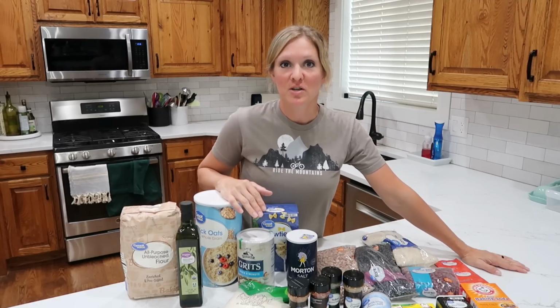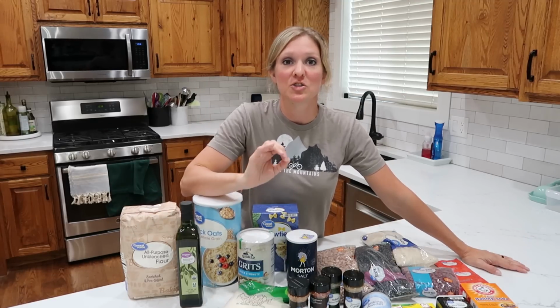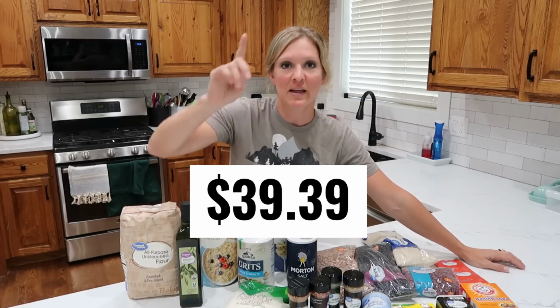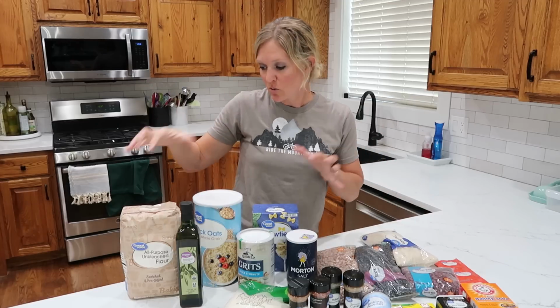Here is our starter pantry, all from Walmart. The total cost of everything that you see here was $39.39. I'm not making that up. That's actually what it was. So here's what we have.